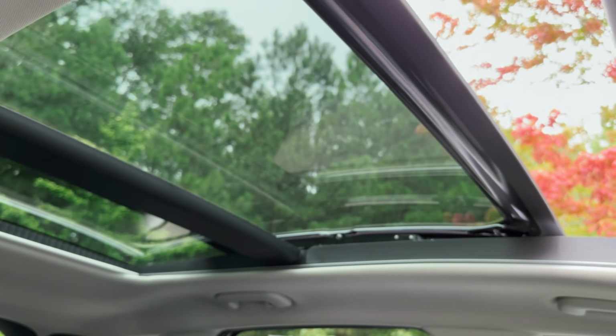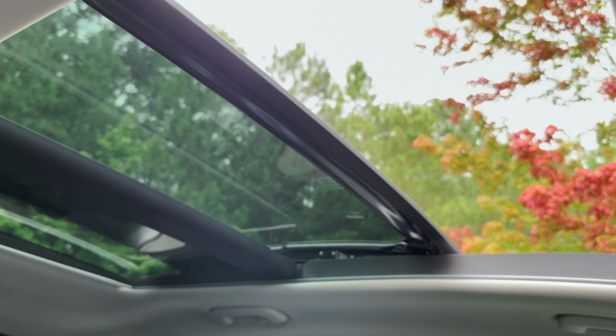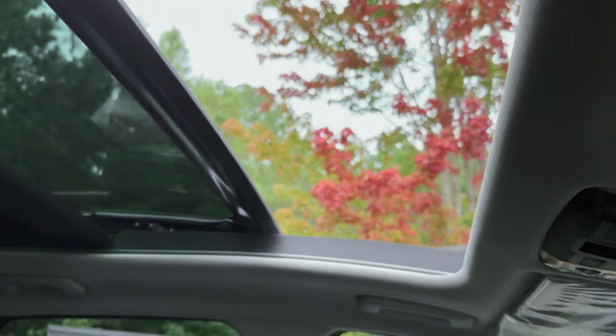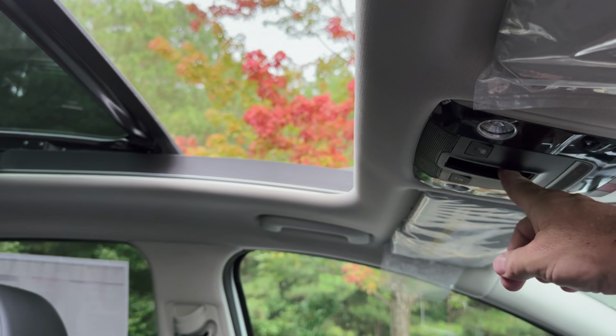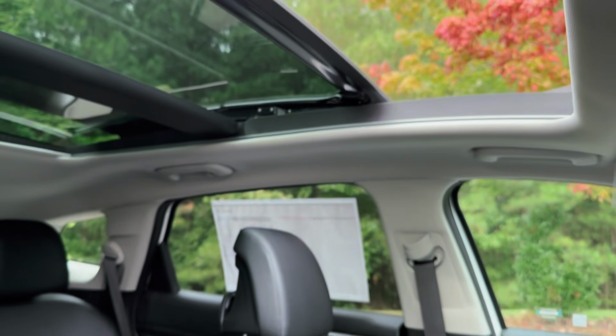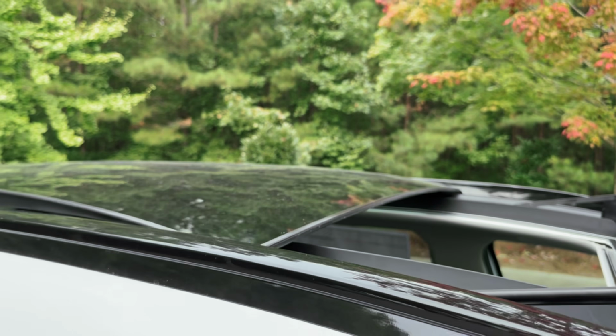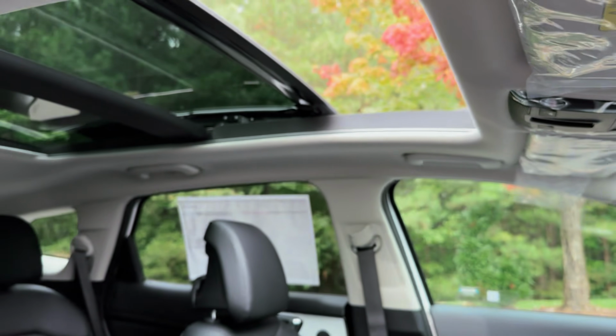It's not like that at all. But this only opens up, I'd say, maybe halfway. I push the button again. Some manufacturers, you push the button again and it goes further, but this is as far as it opens. You can see it's got the windscreen there. It's actually a very nice system and it allows a lot of light to the back seat.